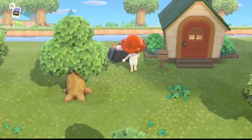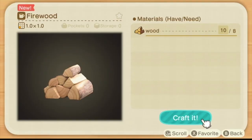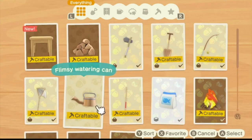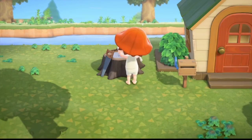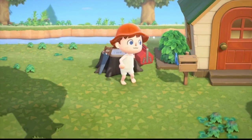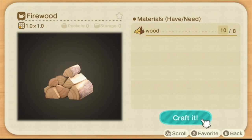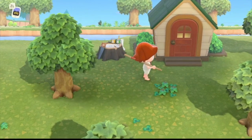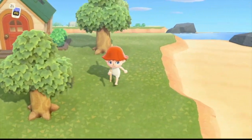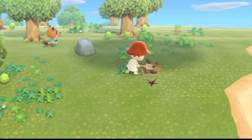Shall I try crafting that firewood that someone gave me? To craft firewood, you have to have wood. That doesn't make much sense, does it? I'll make this watering can because that's important. I need to go and water the flowers that I planted for my neighbours. That's more important. If I make that, it means he can't open the shop. You know what? I'm going to wait because my little friend needs help opening his shop.